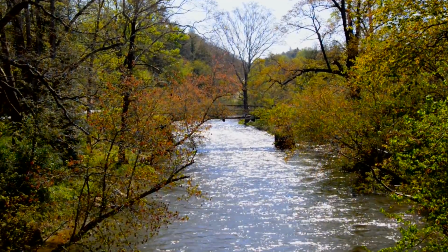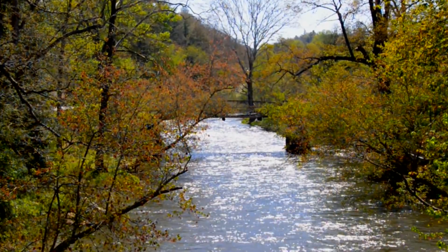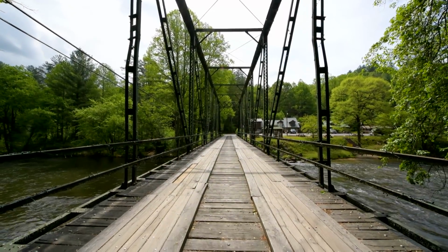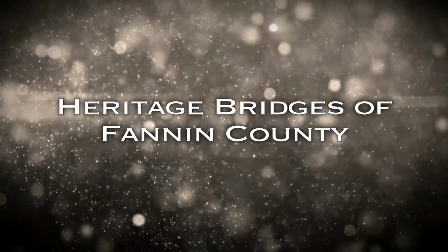Now, a century later, as history repeats itself, will we allow this vintage iron and steel to disappear? Or should we find a way for these old workhorses to be preserved and embraced as part of the heritage of this county? This is a tour of what once was and what survives. The Heritage Bridges of Fannin County.